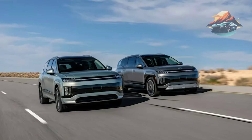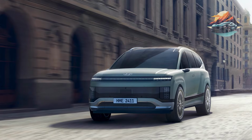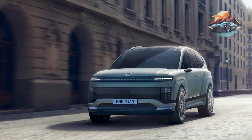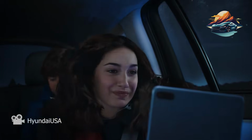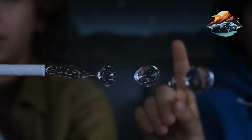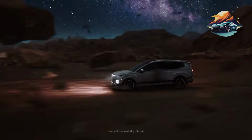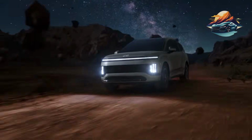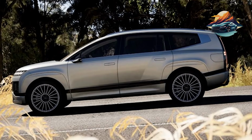wheelbase. You can spec it with rear-wheel drive and a single 215-horse motor for a max range of 335 miles, or go dual motor with up to 422 horses and 516 pound-feet of torque, which yanks this 6,000-pound rig to 60 in just 4.4 seconds. That's family hauler speed with muscle car numbers. And thanks to a 110.3 kilowatt-hour pack, you still get 311 miles of range even in the hot trim.